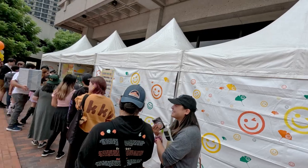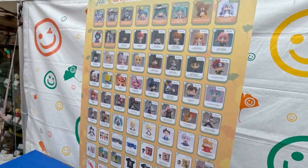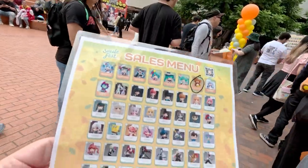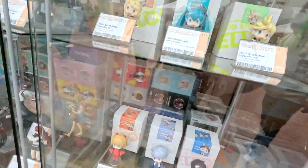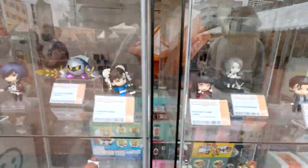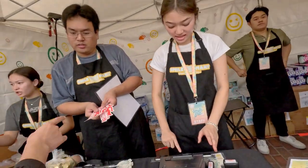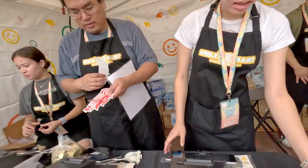This was a 2 hour wait, but for you it's less than 10 seconds. Shocking. But after waiting for a super, super long time, I was able to get in. I'm going to show you what I bought in just a second, but let's take a look at these figures here. These are a lot of what they had going on here at the booth, and they also had some Miku stuff.